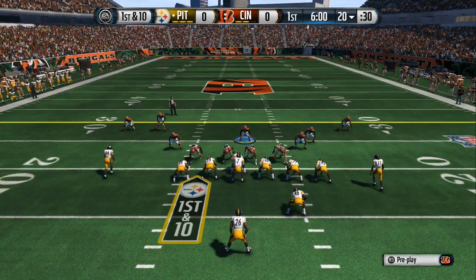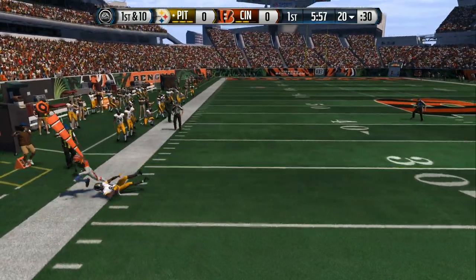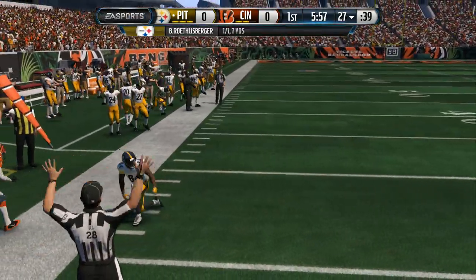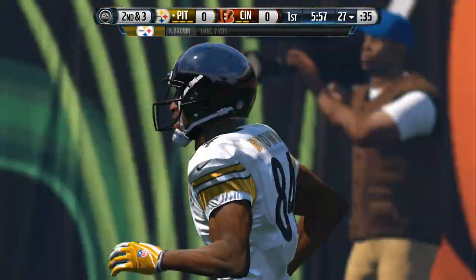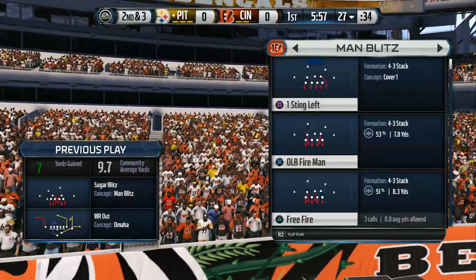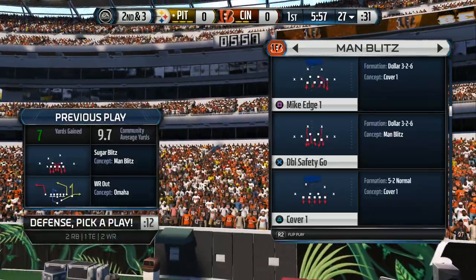Roethlisberger takes a look down from under center. Roethlisberger sends it to Brown. Well, it's not quite a first down, but a good read, good throw, good catch. A lot of good there, isn't it, Jim? But nice job by the offense. Now they got second and short. Look out. Who knows what the next play is going to be.